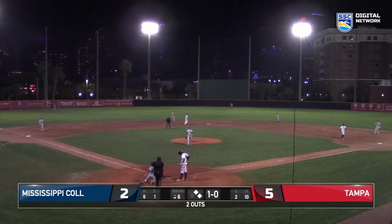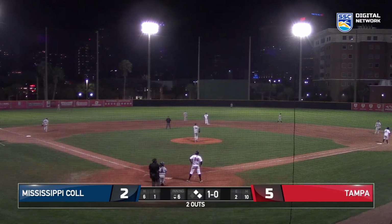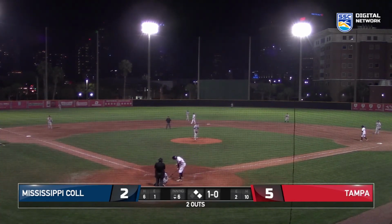Dan Sullivan now with runners on first and second, 2 outs. Hitless in this game, but 2 home runs in the first game of this doubleheader. Hit the game-winning one as well in the bottom of the 8th of game 1.